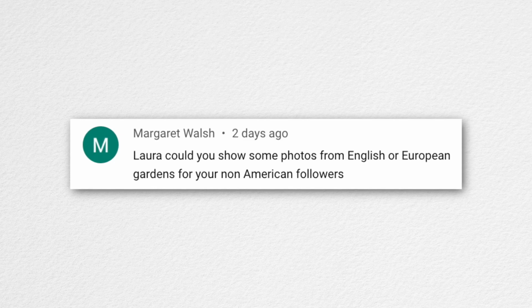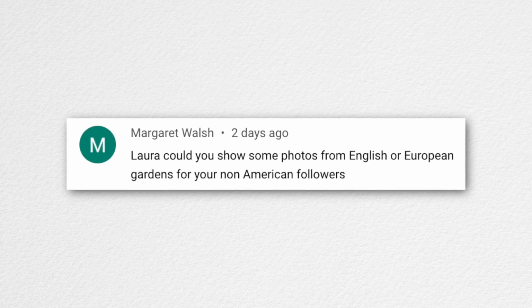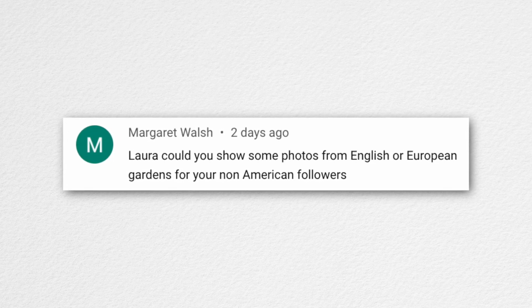Margaret said, Laura, could you show some photos from English or European gardens for your non-American followers? I think that's a really good idea. We should do English gardens or formal gardens. Yeah, they don't have to be the same. They could be separate, because not all English gardens are formal. Right. I would love that.